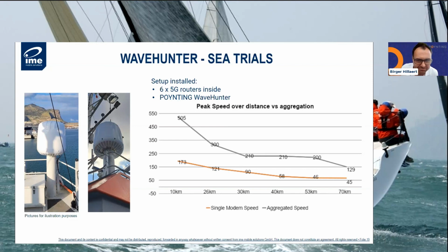And knowing that a satellite connectivity, I'm not talking about Starlink now, a satellite connectivity will give you probably 1 Mbps, maybe 2 Mbps, depending on how much you pay for it. And it comes at the cost of a few €1,000 a month. Then this is really a nice result.